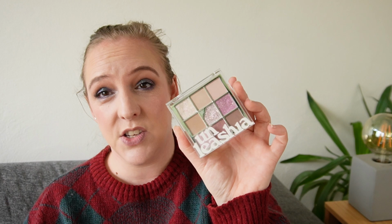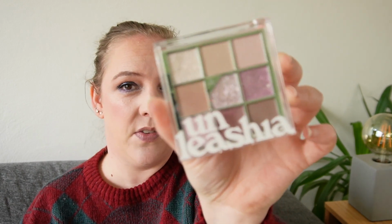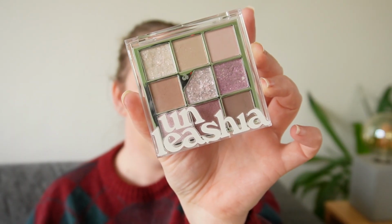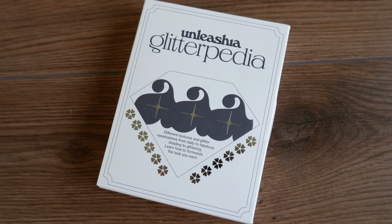We're gonna keep the flaky shimmer train rolling because this glittery thing, if your palette is called the Glitterpedia, you know what's going on. This is by a brand called Unleashia. And this is a brand I've heard a lot of people talking about, but I hadn't tried their eyeshadow before. I think I did try one of their lip products though last year. But this is just a brand I hadn't tried much from. And they are known for doing these 9-pan eyeshadow palettes that all have a glitter in. These all have a glitter in.